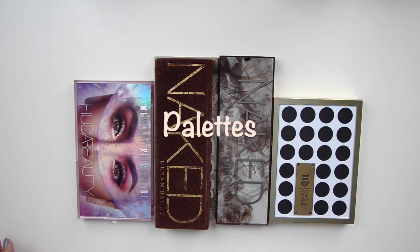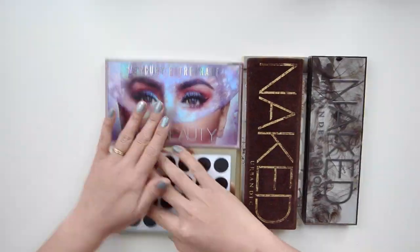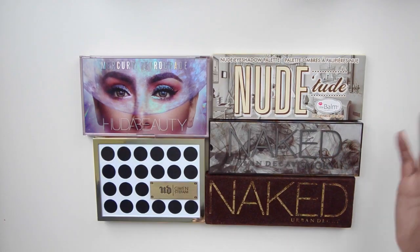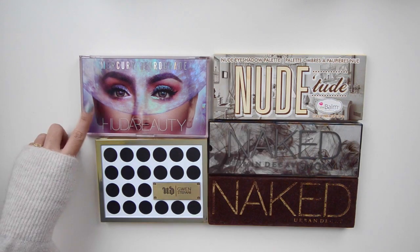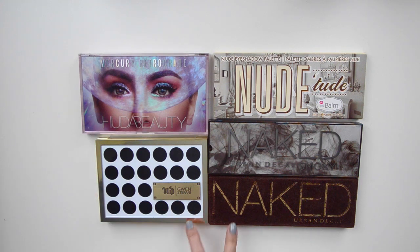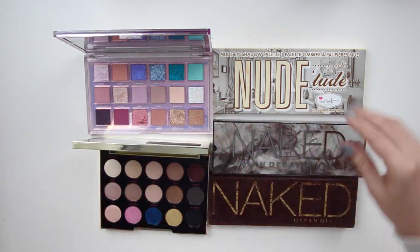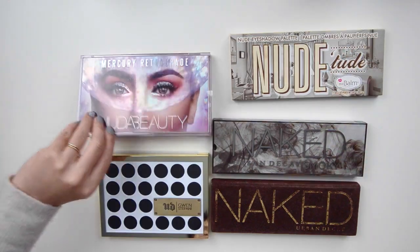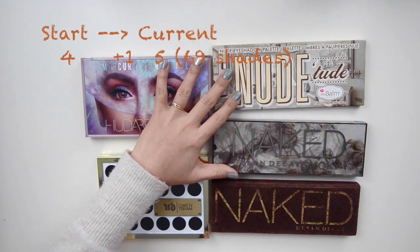Okay, now we're moving on to the eyeshadow palettes that I'm not interested in depoting anytime in the future, either because I like the packaging or I like the color story. For this category, in the beginning, I had 4, and I purchased this one early last year. So 1 from Huda Beauty, 3 from Urban Decay, and 1 from The Balm. I want to see how many colors. So that is 5 items for this category with 69 different colors.